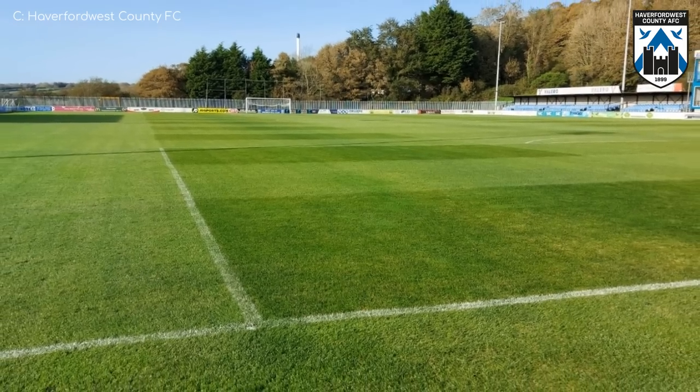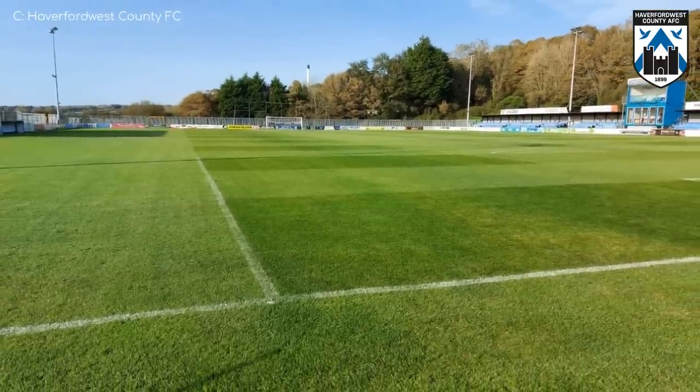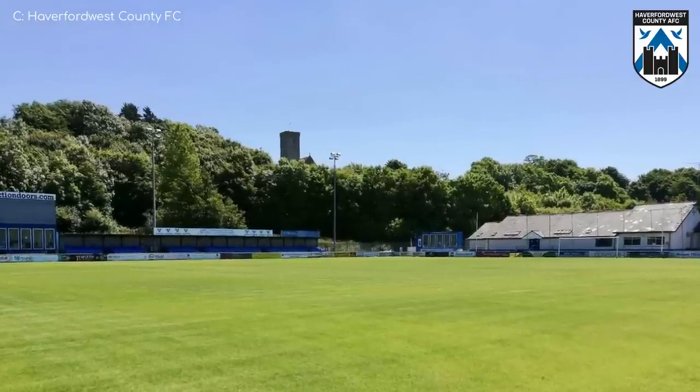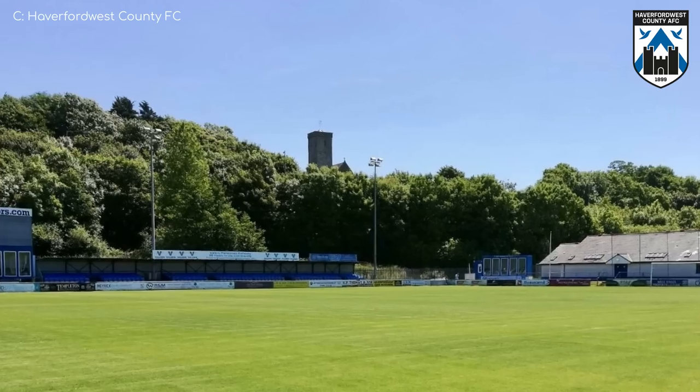This is a simple but very tidy looking ground. There isn't much in the way of quirks or character. The best aspect for me is probably the church that overlooks the ground, that when lit up at night makes for quite the sight.